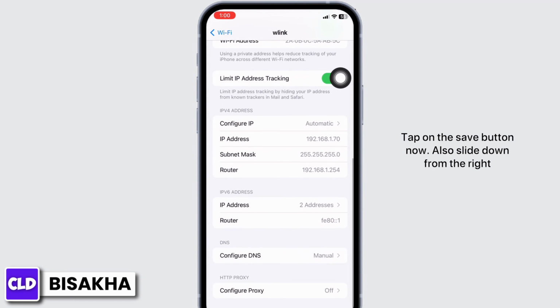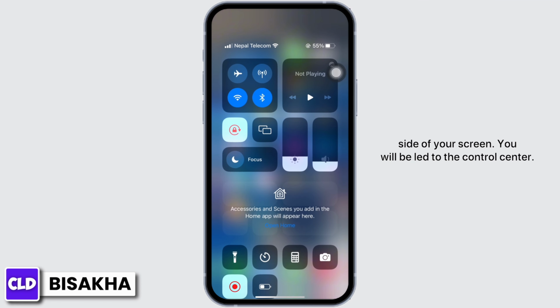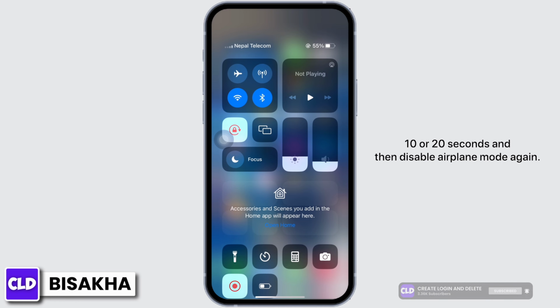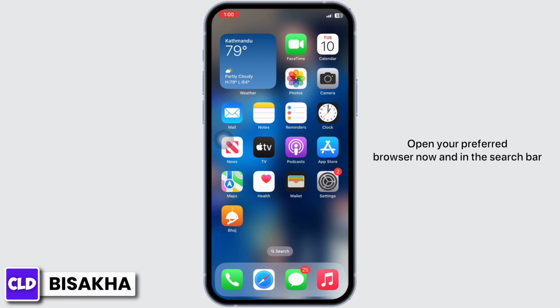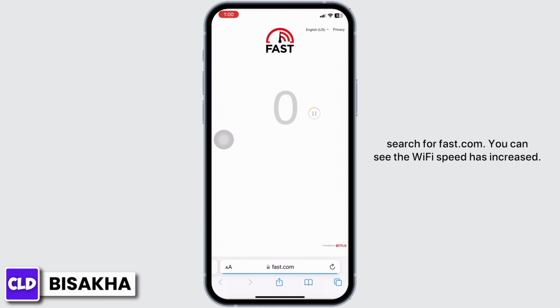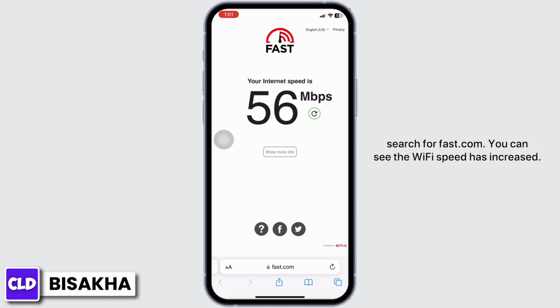Also, slide down from the right side of your screen. You will be led to the Control Center. Go ahead and enable airplane mode. Wait for a minimum of 10 or 20 seconds and then disable airplane mode again. Open your preferred browser now and in the search bar, search for fast.com. You can see the Wi-Fi speed has increased.